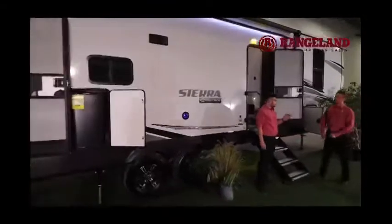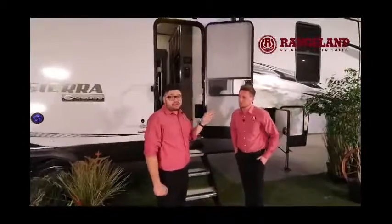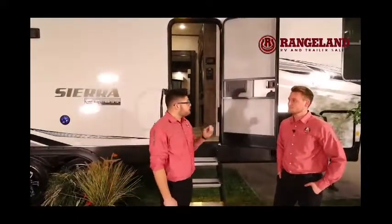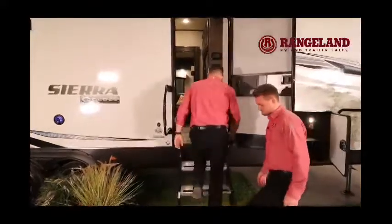So one thing I want to touch on, and I don't know if you went over it earlier, Ty, for the folks at home, is this trailer is 36 feet from kingpin to bumper. Yeah. Or just shy of over 36 feet from kingpin to bumper. And it comes in at about just over 10,000 pounds dry weight. Absolutely. You know, with that vacuum bonded material and the block foam insulation, it keeps it nice and light. All right, let's take them in.